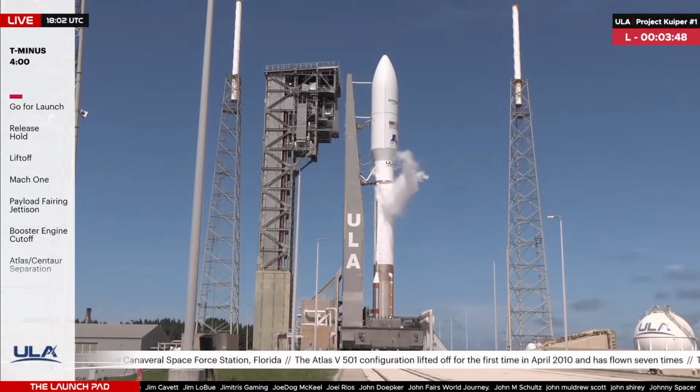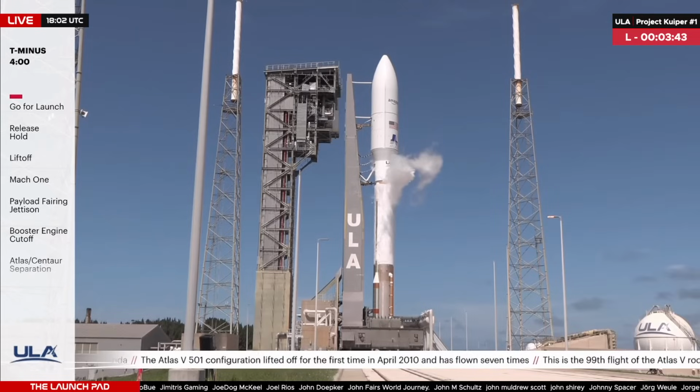This is Atlas Mission Control at T-minus 4 minutes and holding. We anticipate releasing the hold in just a few moments.